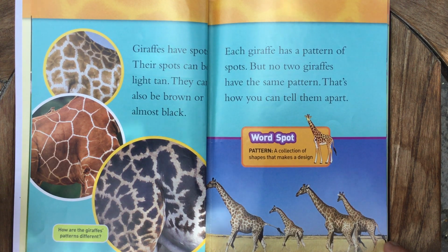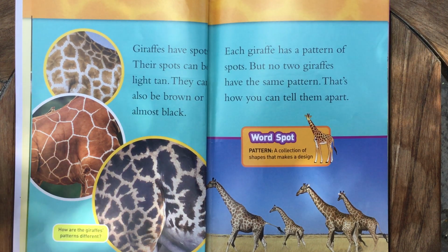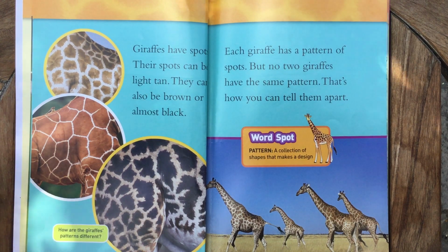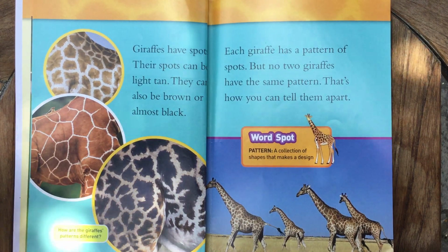A pattern is a collection of shapes that makes a design. Now, it reminds me, my connection is that I know that I have a fingerprint, and my fingerprint is not like anybody else's. So just like giraffes, they have their own pattern of spots. I have a fingerprint that's different from anybody else that I know.